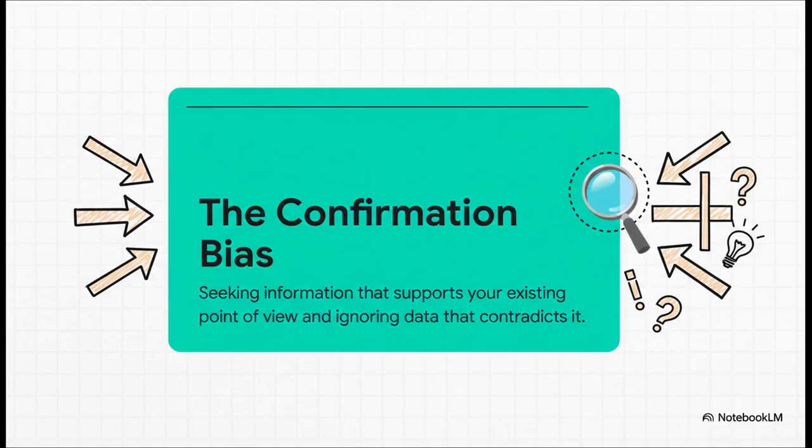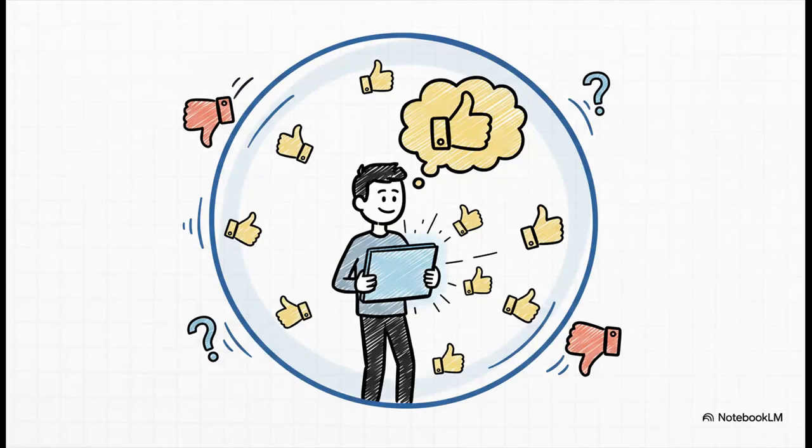Let's start with one of the biggest ones out there, confirmation bias. This is our very human tendency to go looking for proof that we're right, and to conveniently ignore any evidence that suggests we might be wrong. Just think about your social media feed for a second. The algorithms learn what you like, and then they show you more and more of it. It creates this perfect little echo chamber that just constantly reinforces what you already think. That's confirmation bias on steroids.